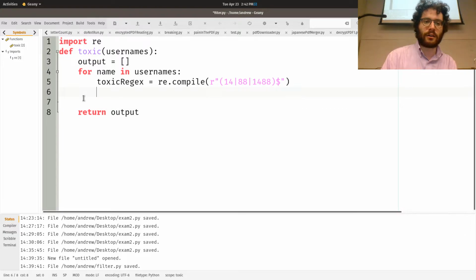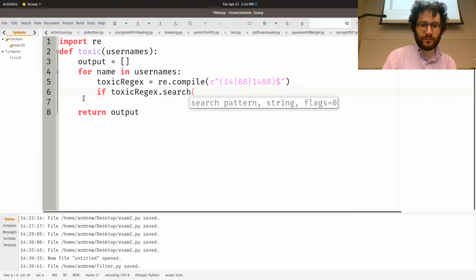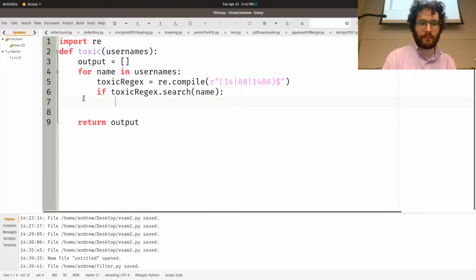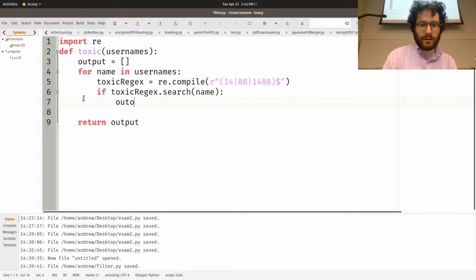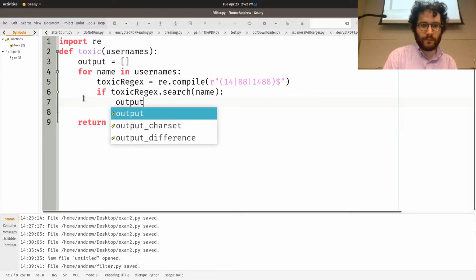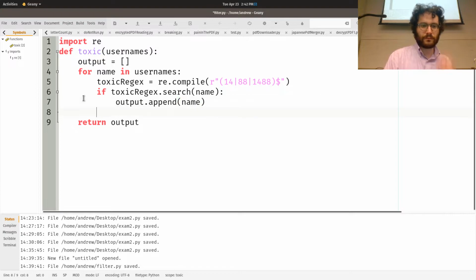And then we can say, hey, if toxic_regex.search(name) comes up true, then we want to add our name to the output. output.append(name). And that's pretty much all we need to do for that one.